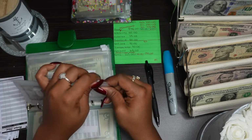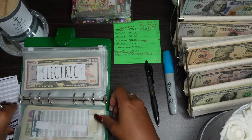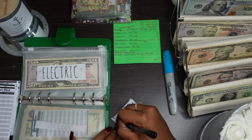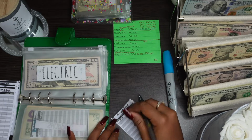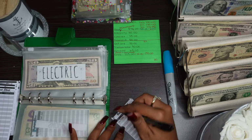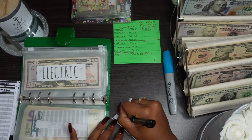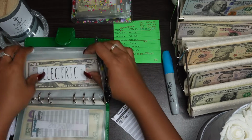So this is electric bill. We're gonna go ahead and write a thing for that. October. Y'all, why I put October and it's definitely November. We're just gonna scratch that. November 8th. So let's see.